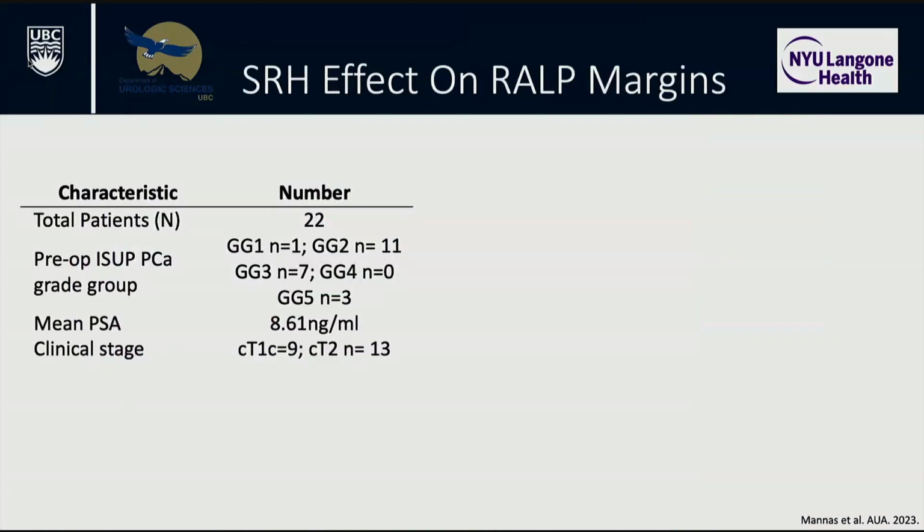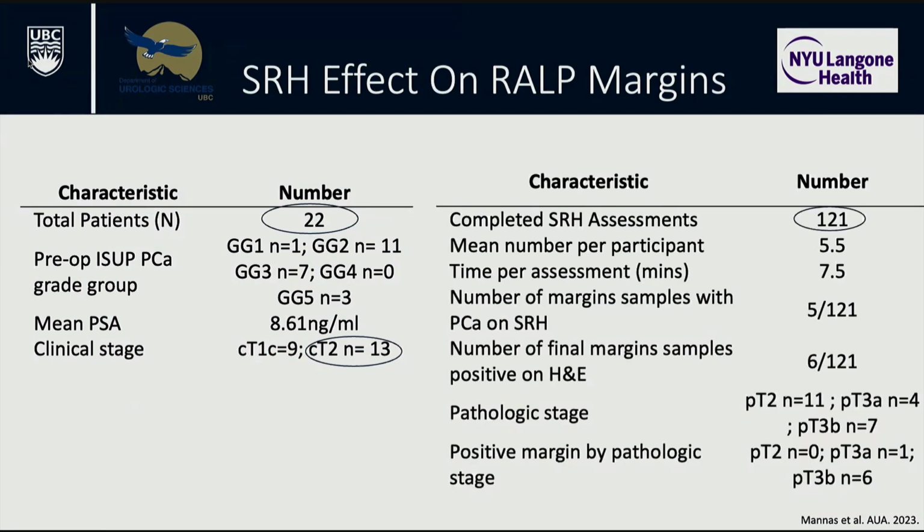So we recruited 22 participants for this, and there was a mix of grade groups. Most of the patients were clinical T2. Now, we performed a total of 121 margin assessments with a mean of 5.5 per patient and a time per assessment of 7.5 minutes. If you compare that to the frozen section analysis, in some studies it's 30 minutes for a frozen section. So it's much quicker.